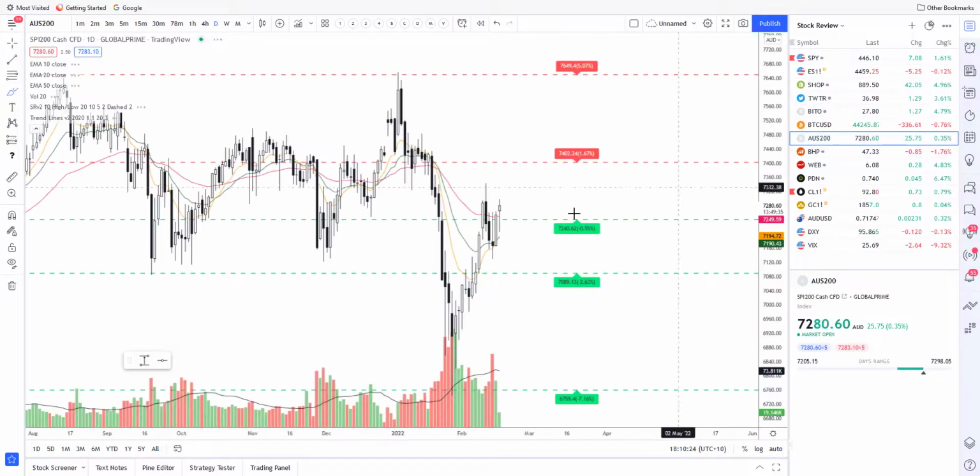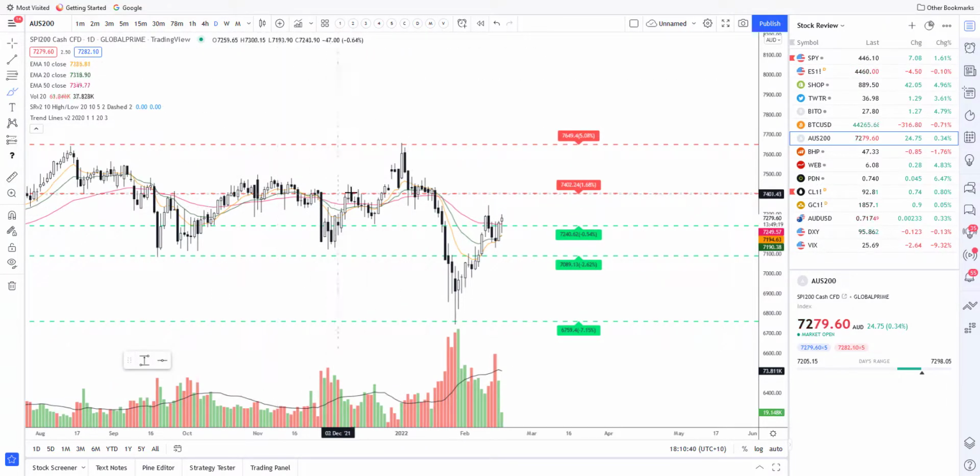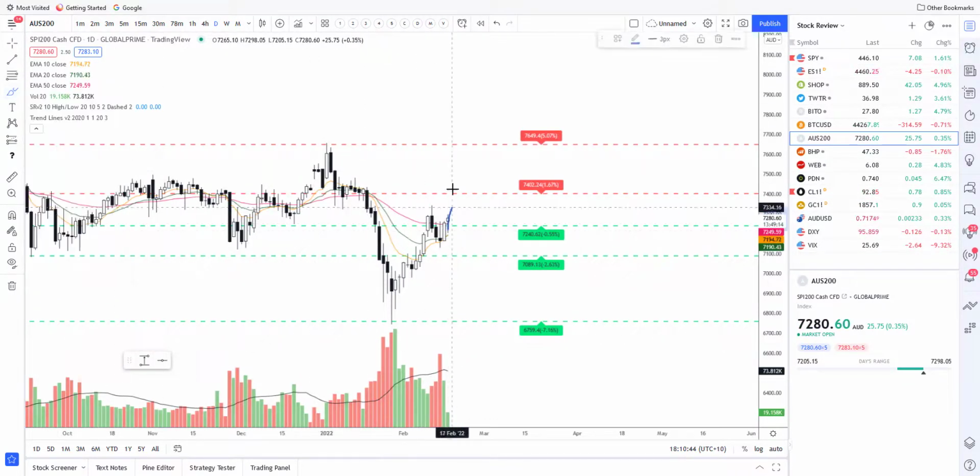Now, the Aussie 200, guys, we are currently creating some really nice bullish price action. We are holding above the 10 EMA, the 20, and the 50. We are coming up into a resistance level around 7,400, which is a fantastic resistance level. We have traded sideways and rejected this level for quite some time, so I don't expect it to be extremely bullish. However, we may come up here, trade sideways, build more of a support before we choose either direction. So keep your eyes peeled for a nice little bullish play on the Aussie 200.